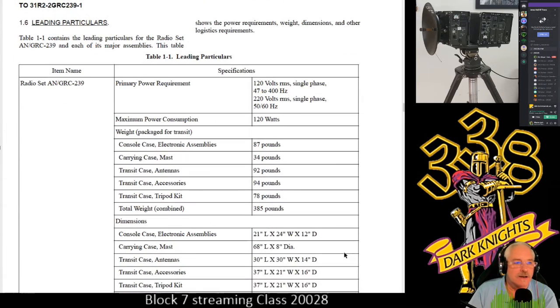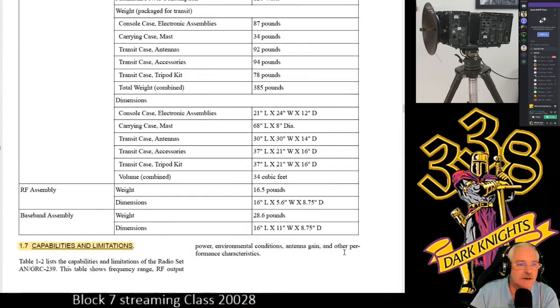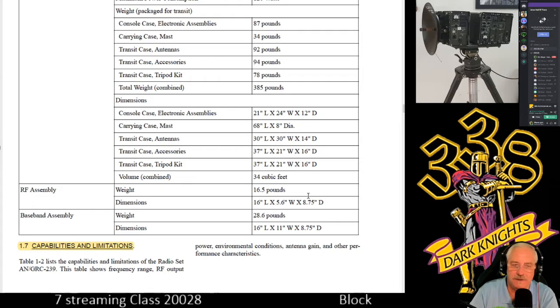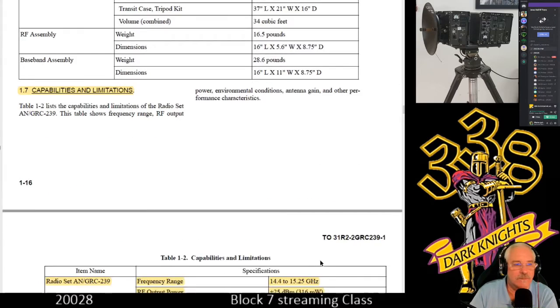This gives you an idea of when they go into the transit cases as well as them by themselves. RF assembly, weight, 16.5 pounds. That's a lot of weight to be lifting up. Add the tilt assembly to it, you're probably looking at about 18 pounds.